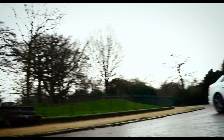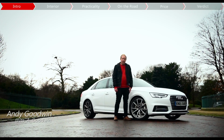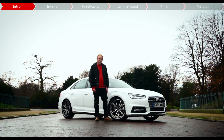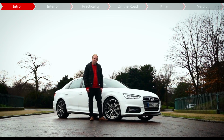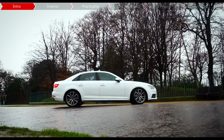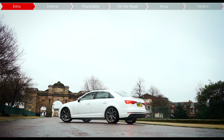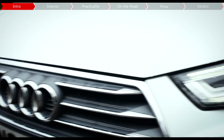Crossovers and SUVs might be the flavour of the month with car buyers, but the big German manufacturers still see executive saloons as critical to their success. And for that reason, the new A4 has a massive fight on its hands against some of the world's best cars. And that includes the BMW 3 Series, the Mercedes C-Class, and the all-new British upstart, the Jaguar XE.